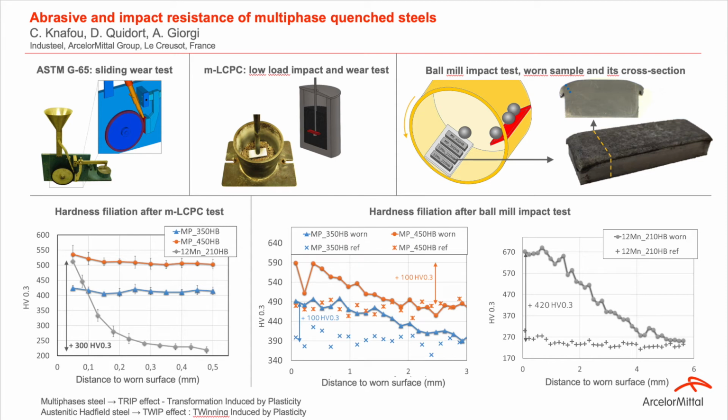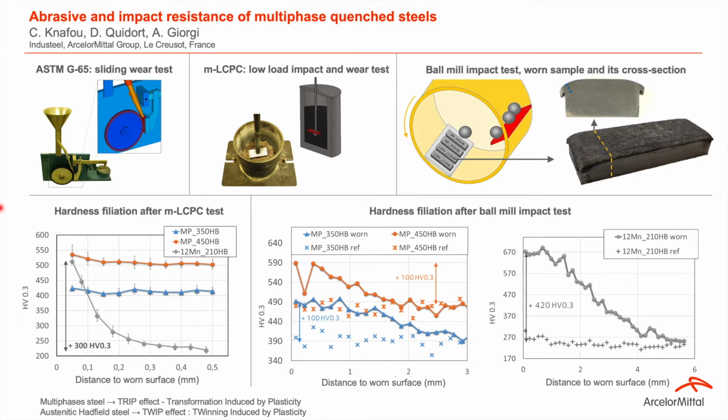This study deals with abrasive and impact resistance of multiphase quenched steels. A comparison of the wear resistance between two multiphase steels and the largely used hot-fill fully austenitic steel is investigated by means of 3 different laboratory wear tests. Those tests have been selected for their complementarity in the involved wear modes.